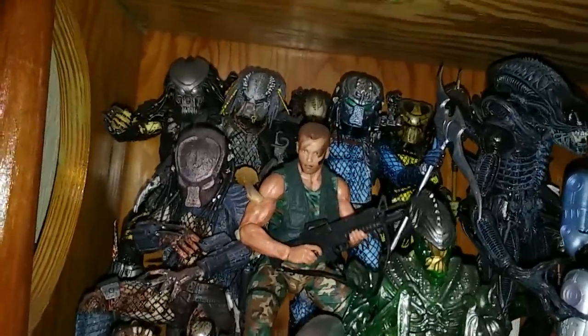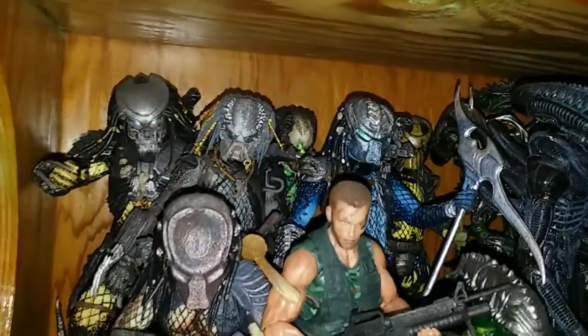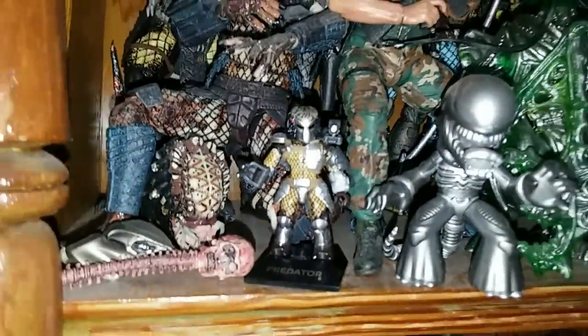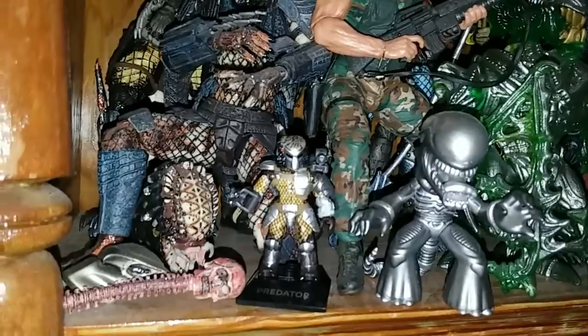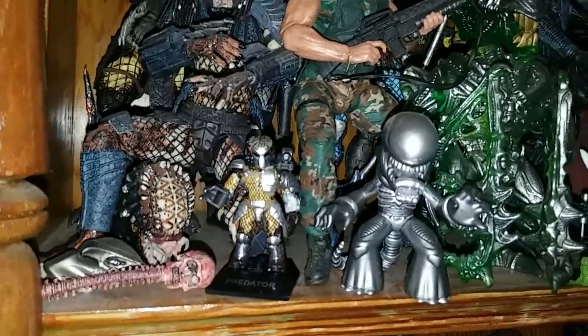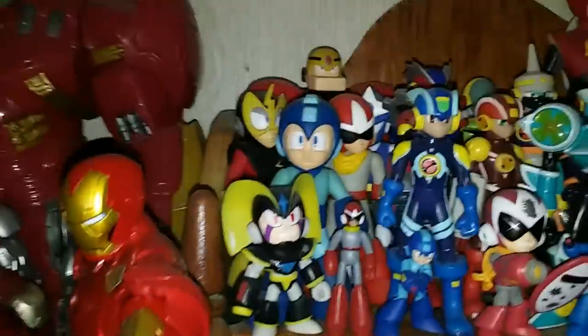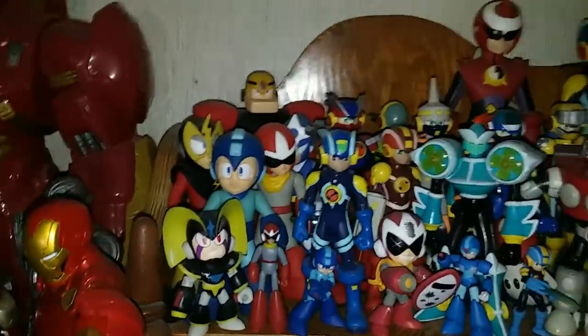I might get the Ultimate Jungle Hunter at some point, because the only Jungle Hunter I have is the battle-damaged one. There's Dutch. Brand new, just got him. Mega Constructs Black Series! That's what you're calling it? Mega Constructs Pred. I saw that at Walmart. Had to get it. I'm going up.